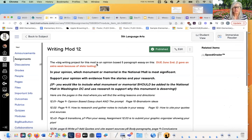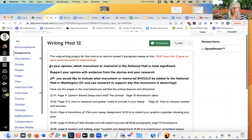So the big writing project for this mod is an opinion-based 5-paragraph essay. It's due June 2nd. I gave it an extra week because of testing. Here's the prompt: In your opinion, which monument or memorial in the National Mall is most significant? Support your opinion with evidence from the stories that you're going to read and your research. So you can watch some more videos.